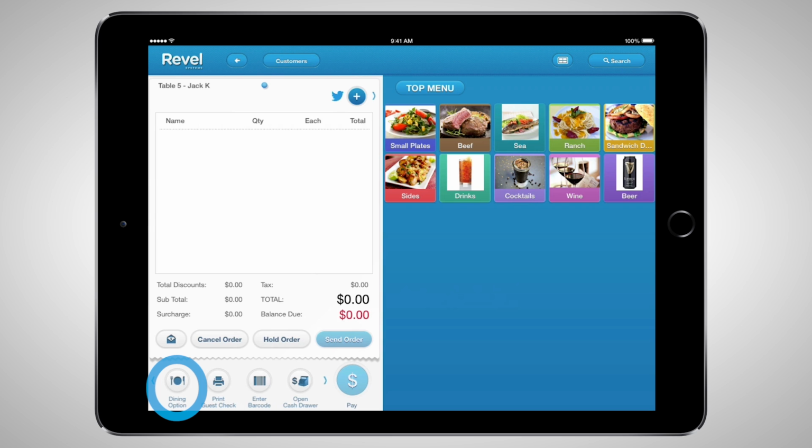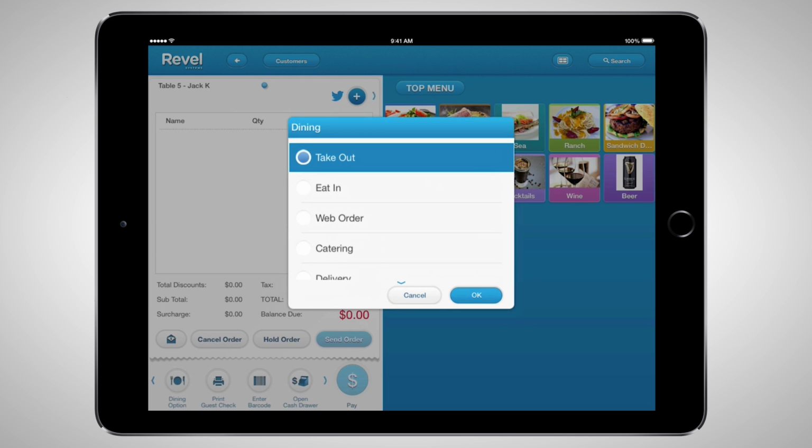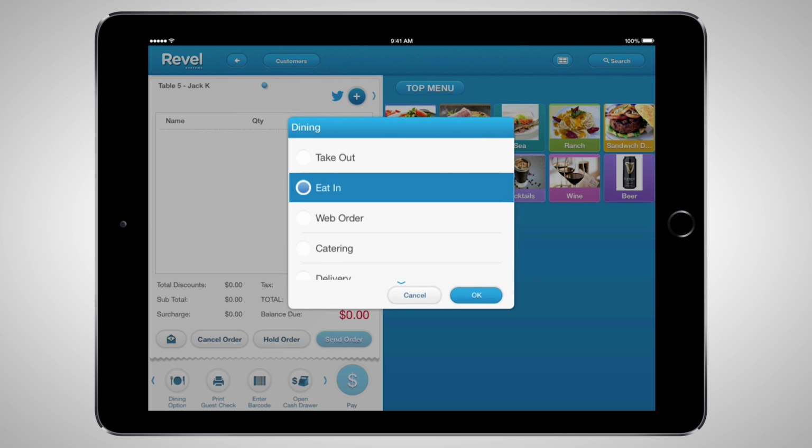Dining options allow you to select takeout, eat-in, web order, catering, delivery, or drive-through to define the type of order that the restaurant is taking. You can even enter a dining option by tapping the dining option icon at the bottom of the screen. For this part of the demo, we will select Eat-in and click OK.